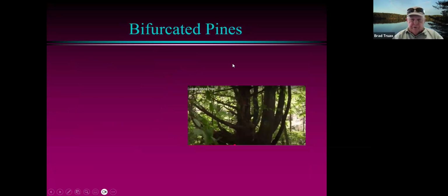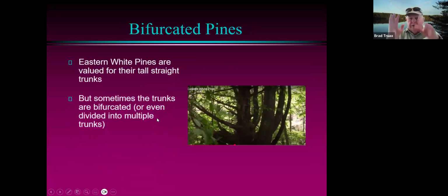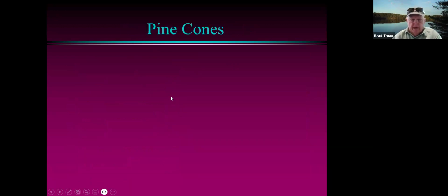Most pines, as we mentioned, were valued because they had tall, straight trunks. So they made good sail masts and so on. But sometimes we'll see a pine out there that looks kind of like this. It's either got a trunk that's bifurcated, or in this case, it actually has multiple different trunks. And this indicates that this pine was attacked by the white pine weevil at a very young age, and that led to bifurcation of the trunks.